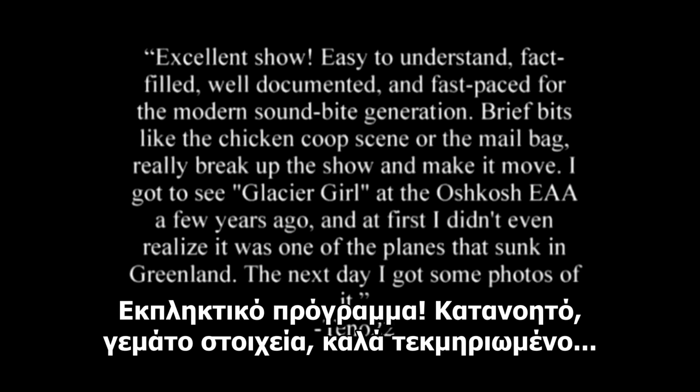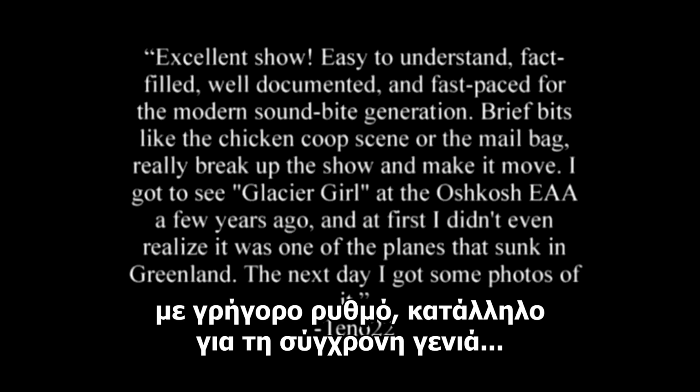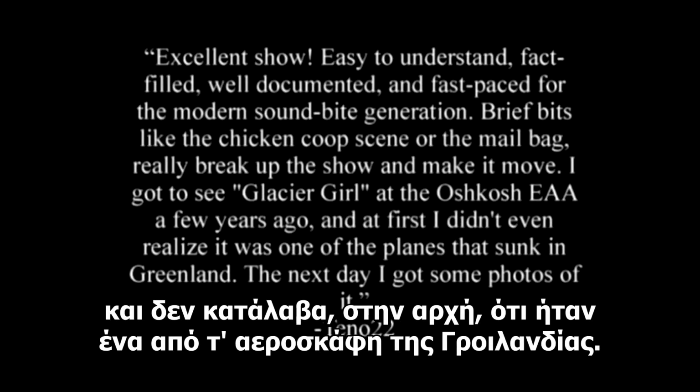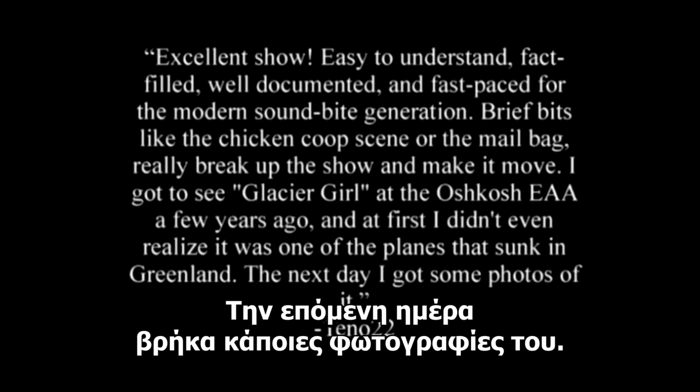Excellent show, easy to understand, fact-filled, well-documented, and fast-paced for the modern soundbite generation. I got to see Glacier Girl at the Oshkosh EAA a few years ago, and at first I didn't even realize it was one of the planes that sunk in Greenland. The next day I got some photos of it.